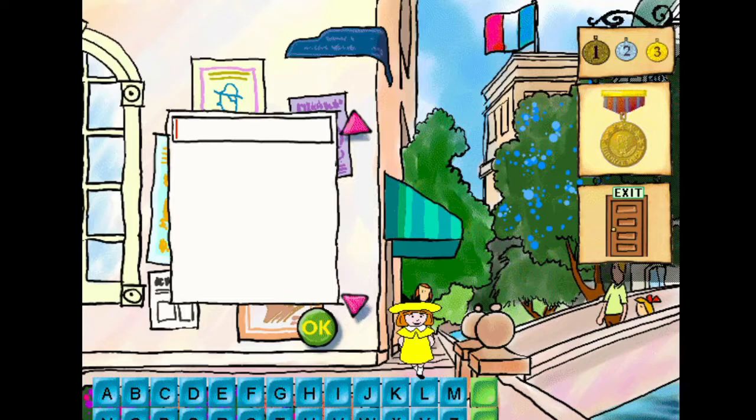Hey everyone, this is Madeline's Classroom Companion, second grade. If you don't know already, type in your name or choose it from the list. When you're done, click OK.